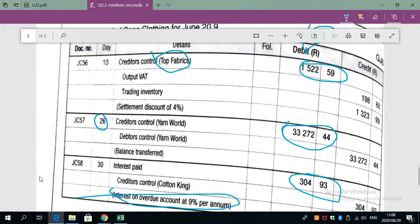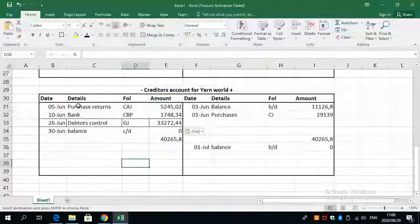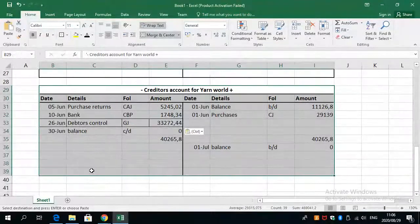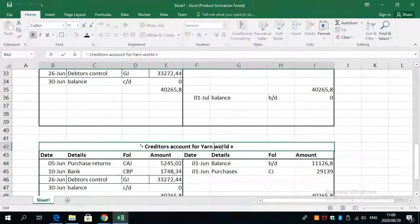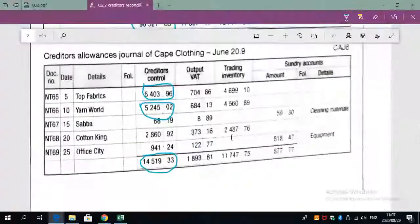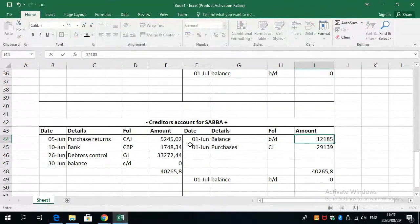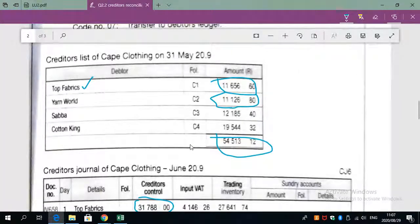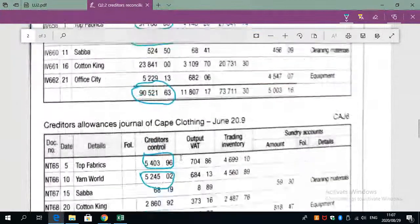Guys, you are done? I can do the correction now. Okay, let's start. I'm going to just copy this as it is, because I'm just going to change the end there. So this was the account for Saba. This is for Saba, and the opening balance for Saba was 12,185.40.